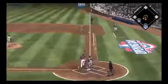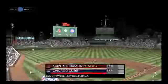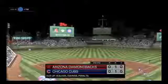And he gets him to pop it up on the right side of the infield. Goldschmidt is there, and he puts this one away for the 3rd out. So a great job there of working out of potential trouble.